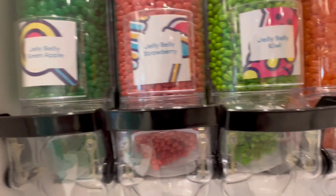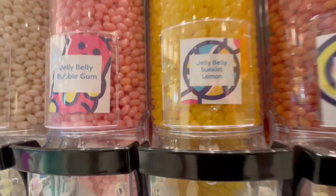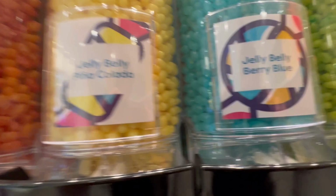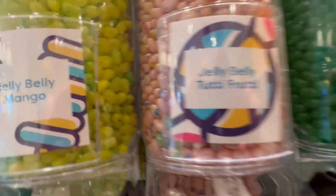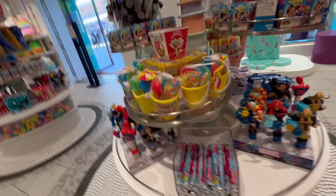Apple, strawberry, kiwi, cream orange, cappuccino, French vanilla, bubblegum, lemon, peach, Jelly Belly peach, pina colada, berry blue, mango, tutti frutti, green apple, watermelon, and lemon again. We got this big thing and it's the same thing, so we're over there.